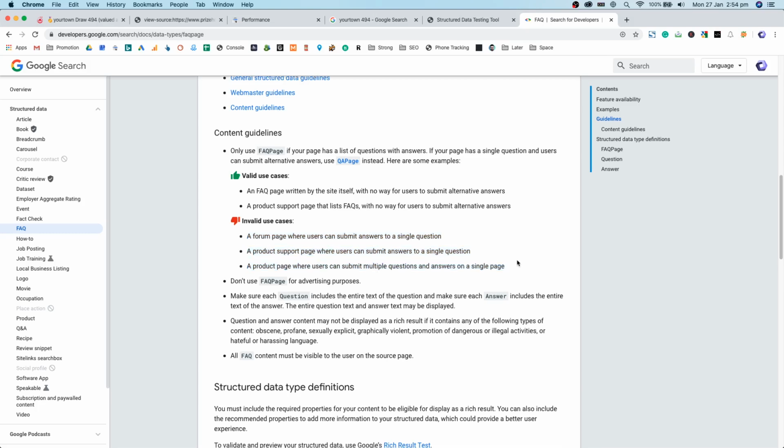So don't use it as a promotional tool. Don't promote, we'll do it for this price, we're selling this, and so on. You want to keep it generic, otherwise Google won't show them, and you open yourself up to a manual penalty. So open up those rules, follow the rules.